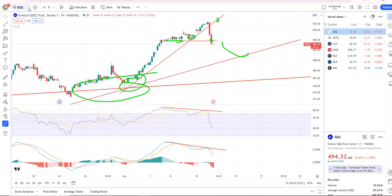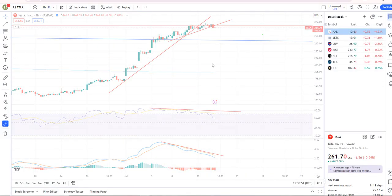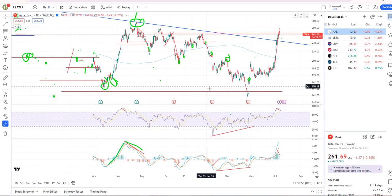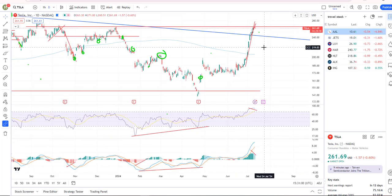So let's get into some trade ideas since we have some price action movement. Tesla, all right, on the daily chart. You can see here, there's a long-term downtrend line right here. Tesla's not going to be breaking into a new uptrend if the market is just now breaking down.